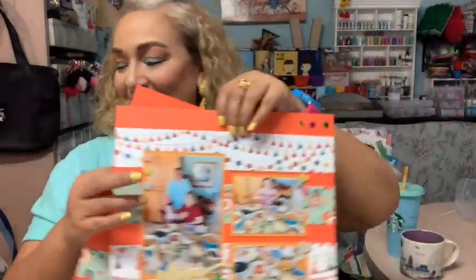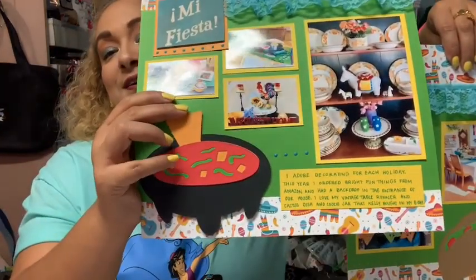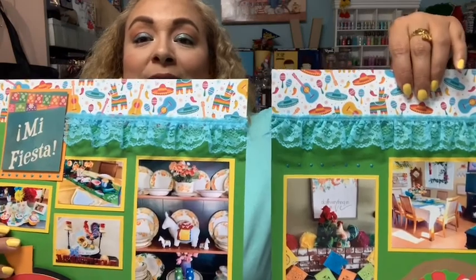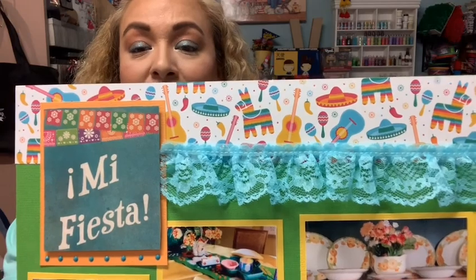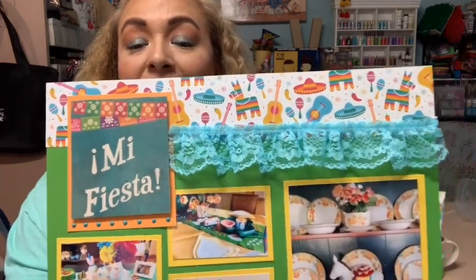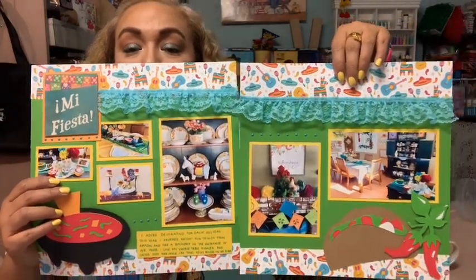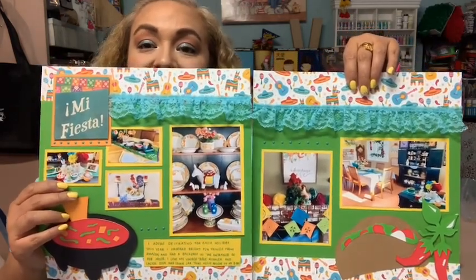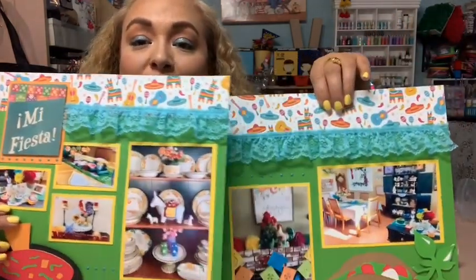So there's that page. And then this is the last page and I just die-cut some little salsa thing. And there's a taco and some chili peppers and I popped them. And then I added that lace and some fancy, that's my old Stampin' Up 12x12 paper that I found, and some lace, and I thought that turned out super cute. And I added that same paper at the bottom and it says Mi Fiesta, because I made a little dinner and then I just took pictures of my decor of the house.